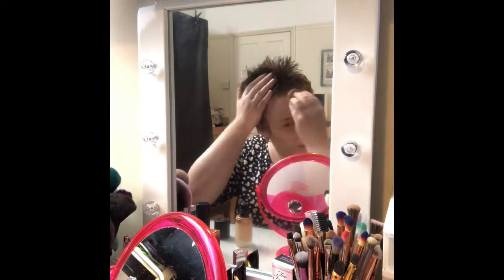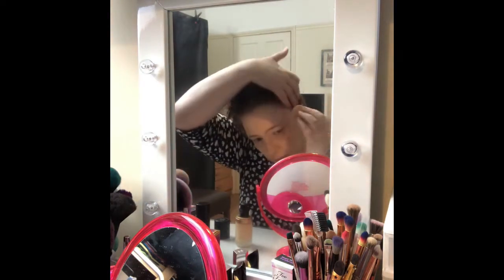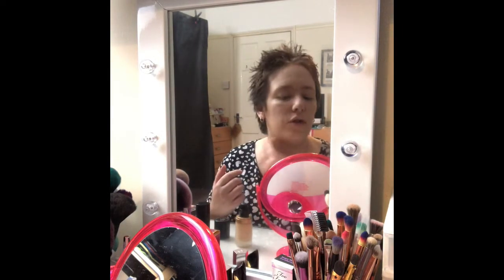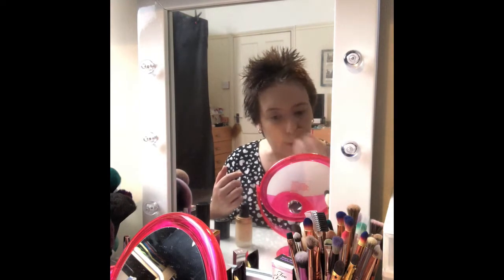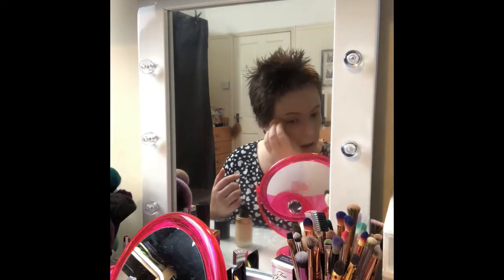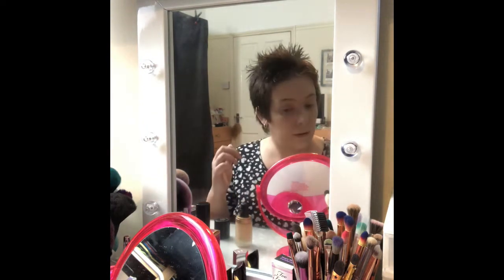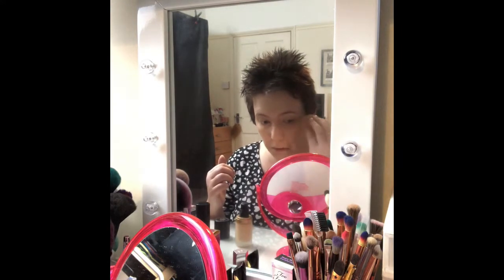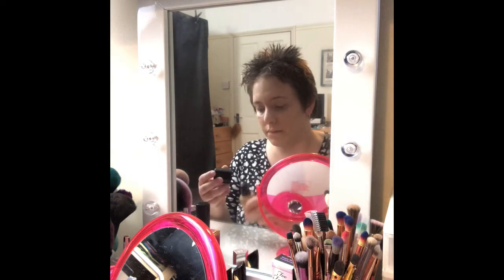So that's my foundation on. The next step would be setting powder to set that foundation. Now, unfortunately, I forgot to send some options of that for my friend to choose from, so I'm going to pick one myself to go over my foundation with.